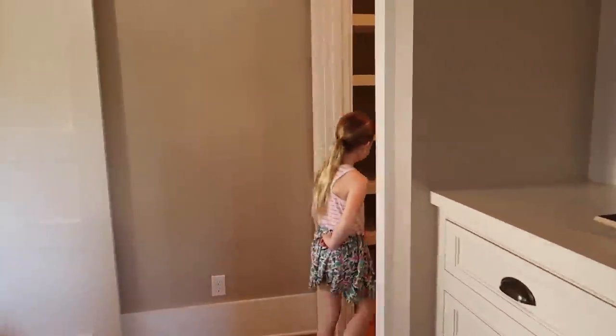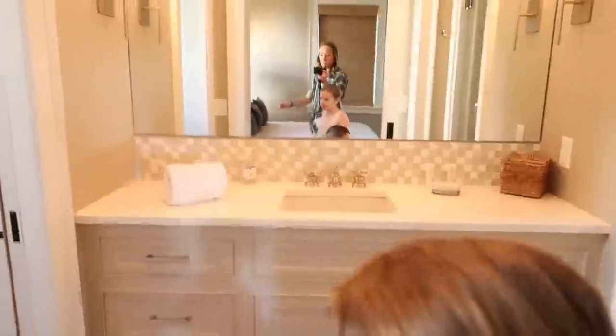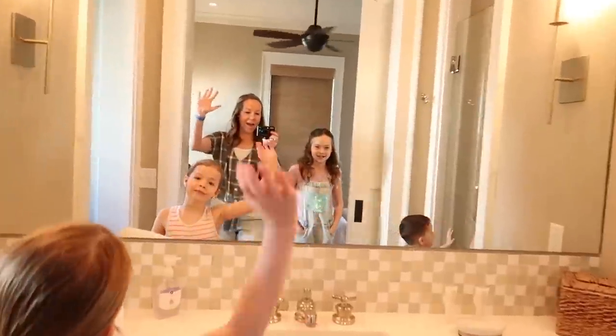And it has a TV. Like every room. A nice closet. Like every room. And then its own bathroom. Like every room. Like there I am. Hi. All right, let's continue on. So this is the second bedroom. Remember, there are six bedrooms plus a little teeny tiny sort of bedroom.